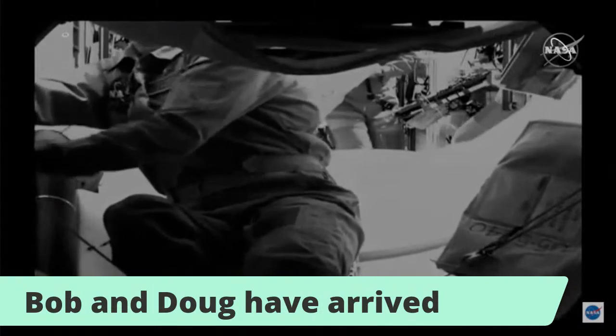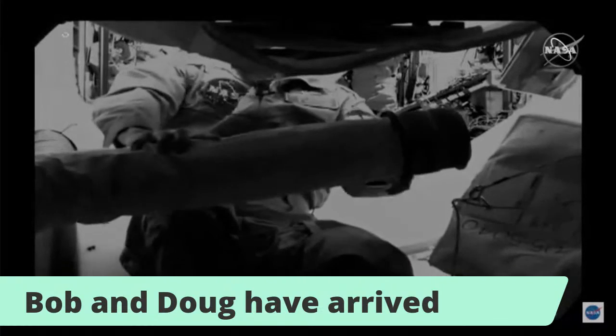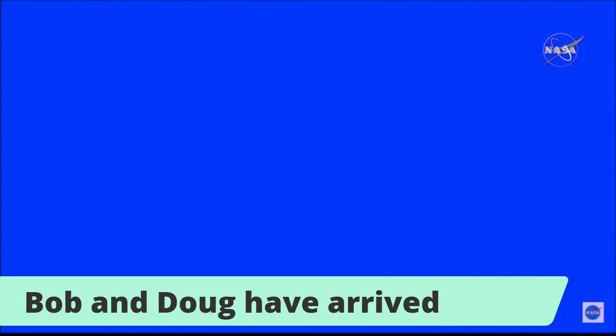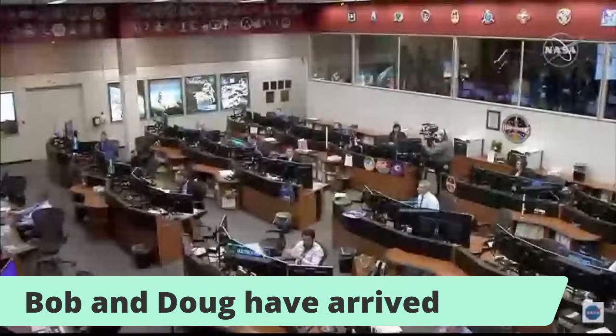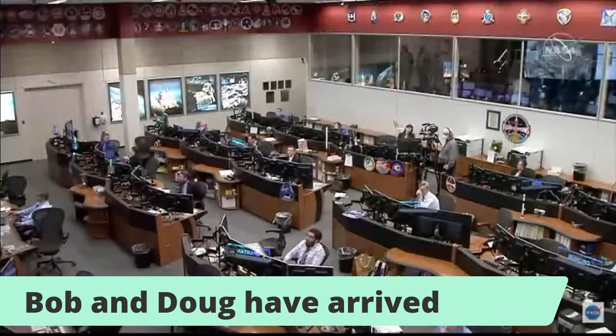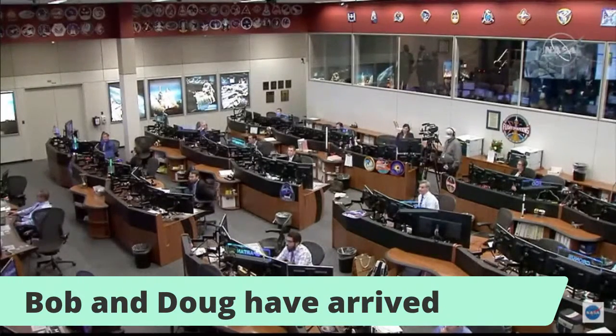Chris Cassidy giving a wave, eagerly awaiting Bob and Doug to come aboard. Just behind him, you see Anatoly Ivanishin and Ivan Wagner, Russian cosmonauts of Expedition 63 standing by. We'll be able to come aboard Dragon here in a sec, get some views from the crew Dragon. We're in a short handover of those communications from the International Space Station. Video and audio should be regaining them momentarily.